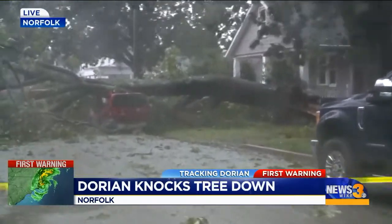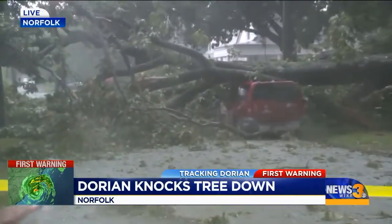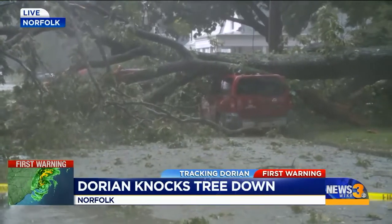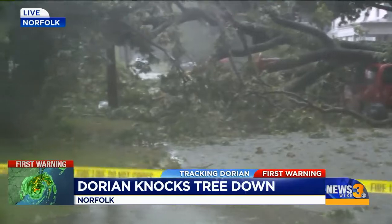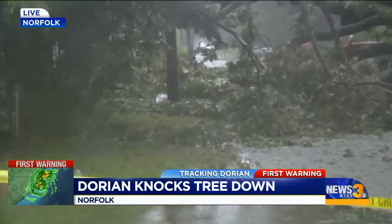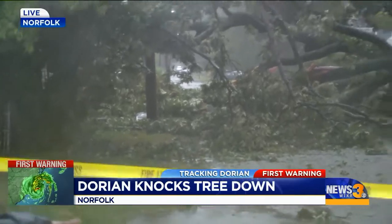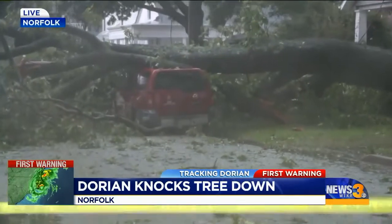I mean, a massive tree, just like you said, split into half onto two vehicles here. Moments ago, a guy did get into one of those cars. I'm guessing that was the owner of the car, and he was able to drive off. I didn't see much damage to that car, but you can see where that space was. His car was right there. You can still see that red SUV is stuck underneath that tree there.